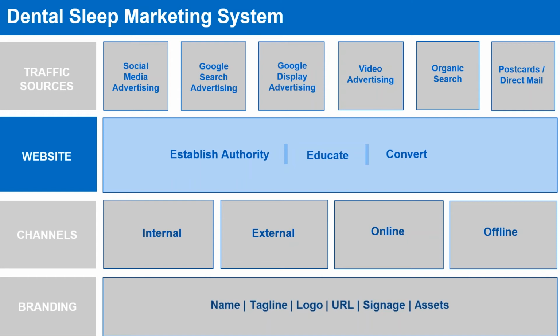And so you want to ensure that your website is what's called responsive, and that is it automatically adapts to the size of the screen that the visitor is using. So whether they're on a desktop computer or their phone, it'll look good, be easy to read, and easy to navigate, and that's important.